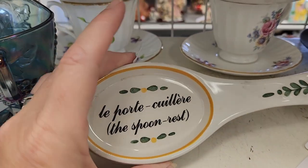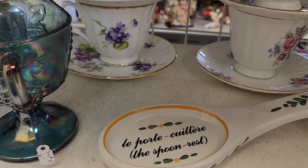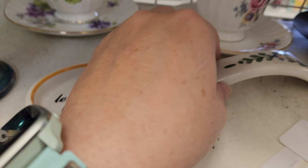And then this is a spoon rest. It's in some other language. I'm sorry, I can't tell you what La Porte is. I think it's French or something. But it's a spoon rest.